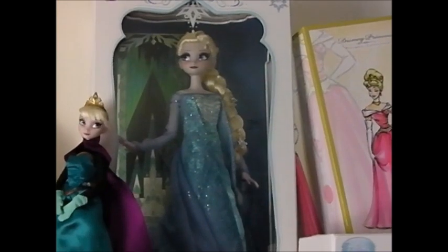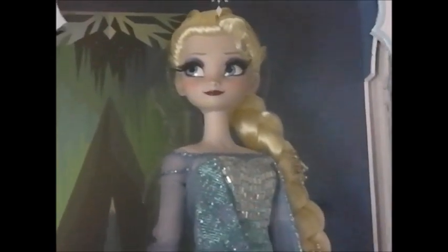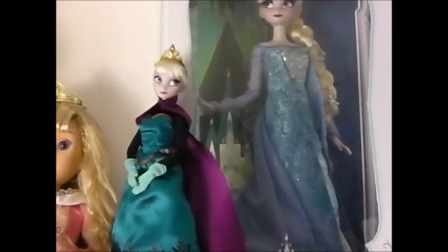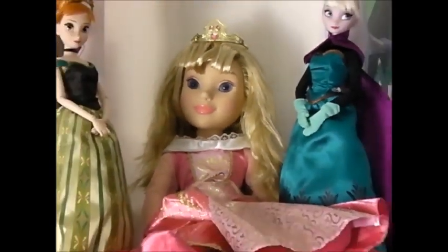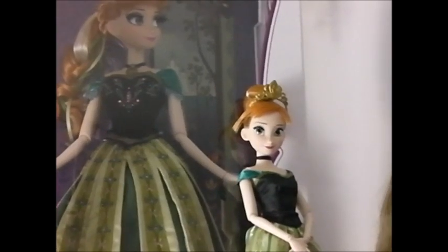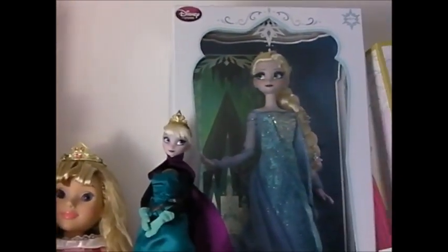Okay, so if we look up here, we do have another limited Elsa, which Elsa's got to be my favourite from the Frozen movie, which is out at the end of the month, which I will be getting in 3D. And one from the doll pack, Elsa. And a Princess Aurora. And over here, of course, we've got Anna and Little Anna. Also, that one's from the pack and the limited doll. Which I do love the limited dolls. I think they're so well made. Okay, so that's that side of the room.